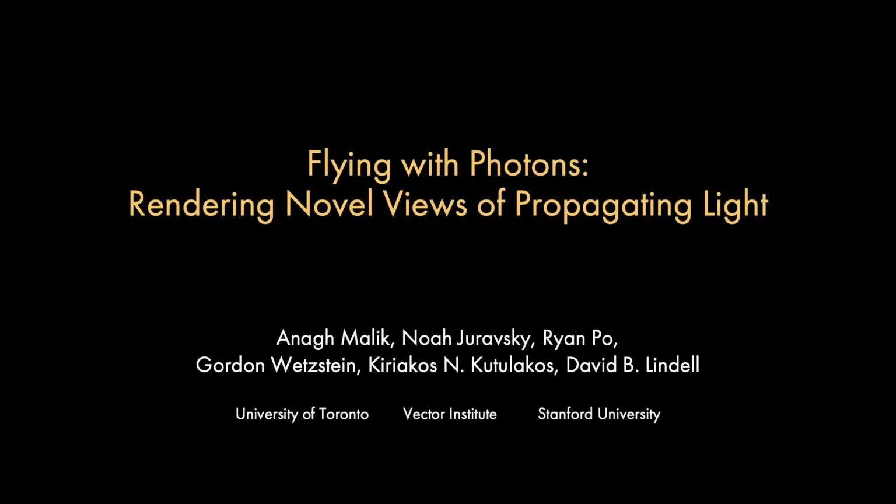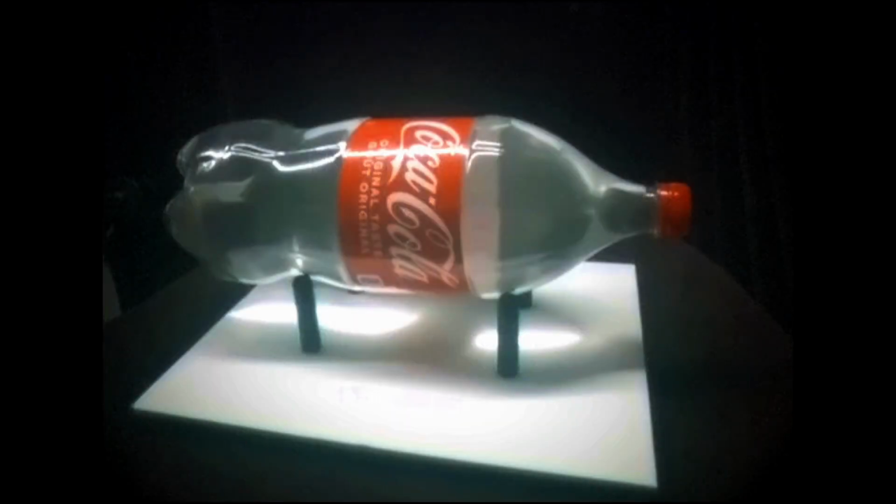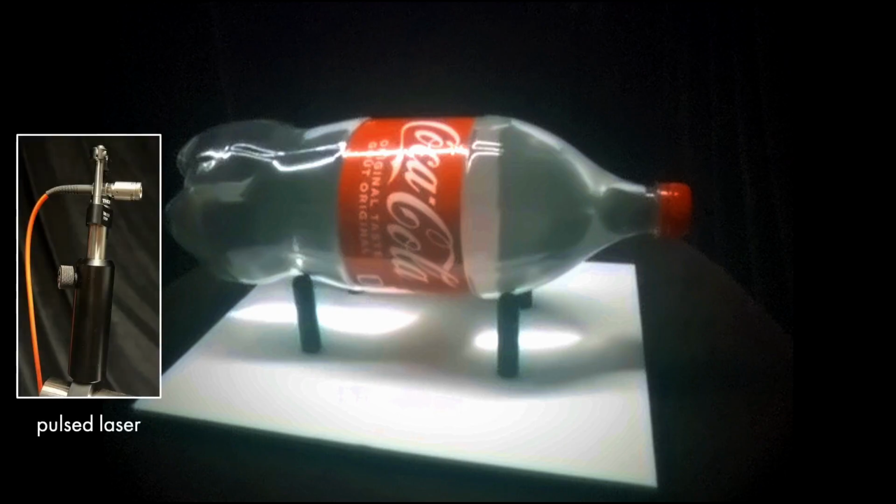We present Flying with Photons, a method to render novel views of propagating light. We illustrate our approach with this scene of a Coca-Cola bottle that is illuminated by pulses of light from a laser. The bottle is filled with water and a small amount of milk so that the laser pulse becomes visible as light scatters to the camera.